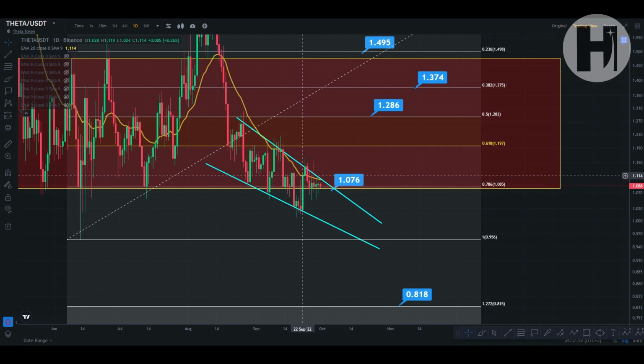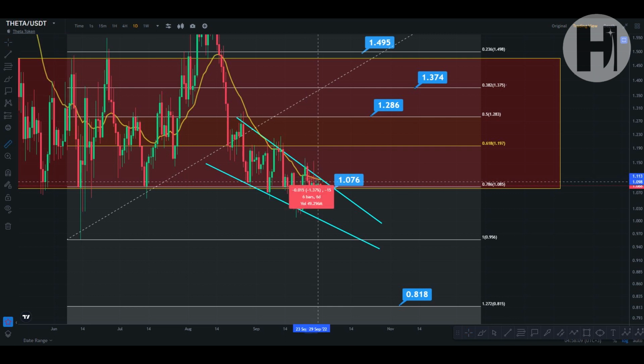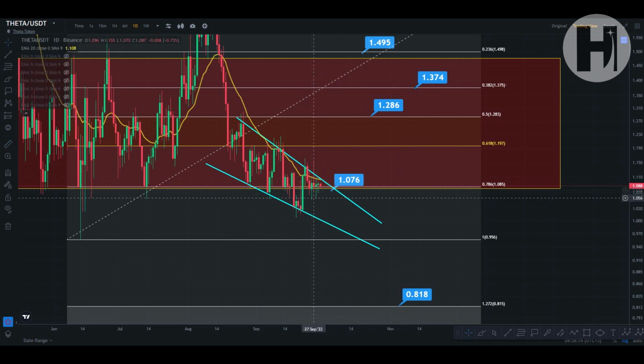And as always, the 20 EMA is a major resistance level you always want to keep an eye on during downtrends, because you get rejected from it all the time. And after that rejection from the 20 EMA, you could have bought back in 5% cheaper. So this was a very, very nice trade for you.